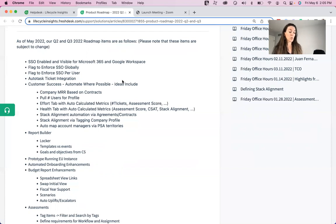Customer success, we have quite a few updates coming out to customer success. And as we have talked about, our goal is to automate where possible. Many of these are actually in development as we speak, but we have ideas around pulling company MRR based on contracts, pulling numbers of users for the profile. We're creating an effort tab with auto-calculated metrics around numbers of tickets. So many of you have talked about tickets, seats, etc., to create an effort tab.